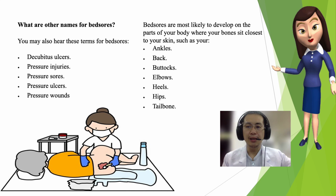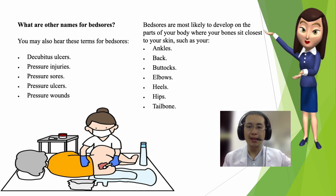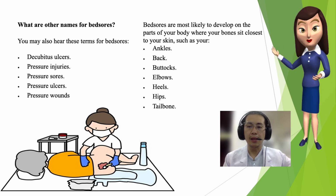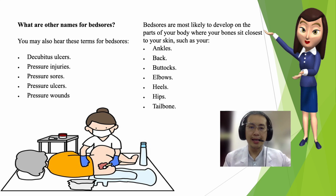For example, people who use oxygen therapy can develop pressure sores on the bridge of their nose, ears, or the back of their heads. Pressure ulcers can also form inside your mouth from ill-fitting dentures, intubation, or mechanical ventilation. But bedsores are most likely to develop on the parts of your body where your bones sit closest to your skin, such as your ankles, back, buttocks, elbows, heels, hips, or tailbone.